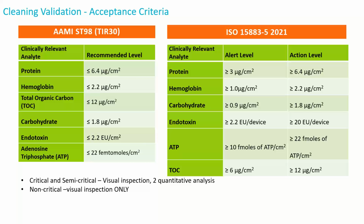Total organic carbon, or TOC, is a marker that was researched heavily by the FDA and presented in a webinar. I believe it was in 2005, but it was not in AAMI TIR30. The rest of these markers, protein, hemoglobin, carbohydrate, and endotoxin, were all listed in AAMI TIR30, but TOC was not. It was only listed in that webinar. But now that it's added to ST98, it will be a great reference point for this marker, and we will no longer have to reference that webinar as it being an appropriate marker for cleaning.